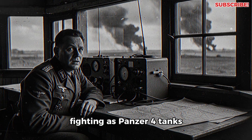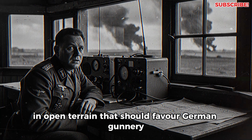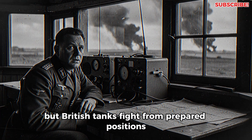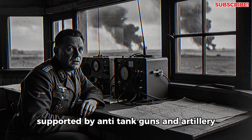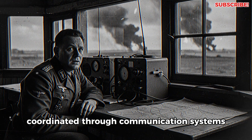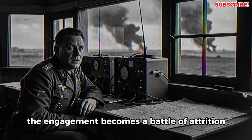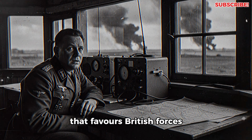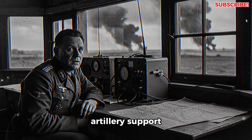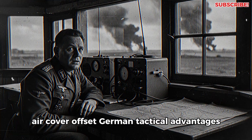Feuchtinger's Panzer IV tanks engage British Churchill tanks in open terrain that should favor German gunnery and tactical mobility. But British tanks fight from prepared positions, supported by anti-tank guns and artillery, coordinated through communication systems that provide immediate tactical information. The engagement becomes a battle of attrition that favors British forces. British numerical superiority, artillery support, air cover offset German tactical advantages.